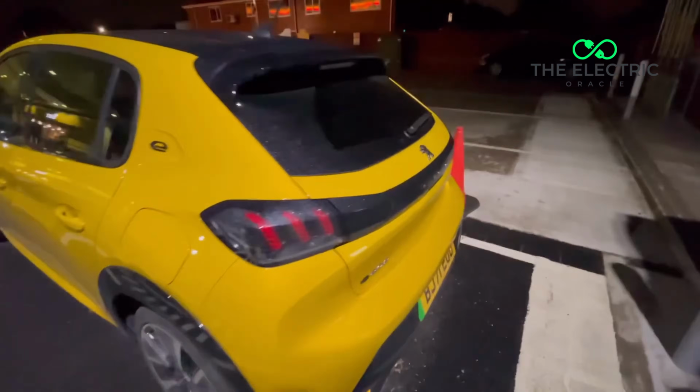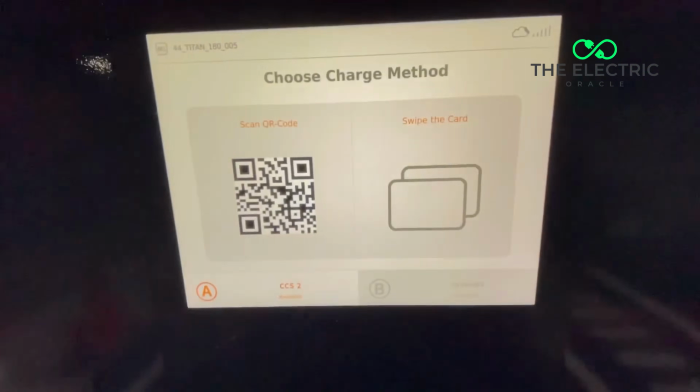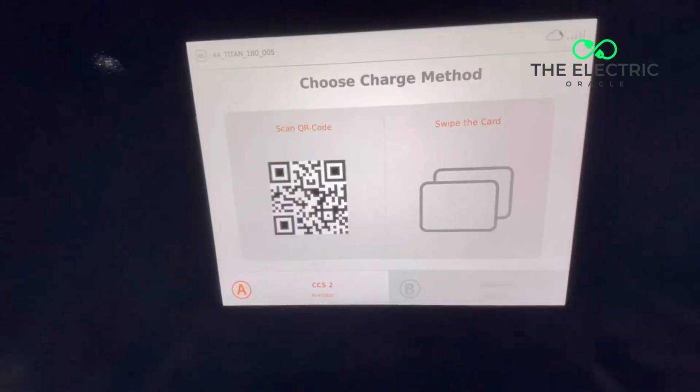You made the switch to electric thinking you're doing the right thing for the environment and your wallet, only to discover all these costs that nobody properly explained to you. And that's exactly why I'm here today. I'm not getting paid by any charging network or any car manufacturer. I'm just genuinely frustrated at how consumers are being treated in this marketplace.